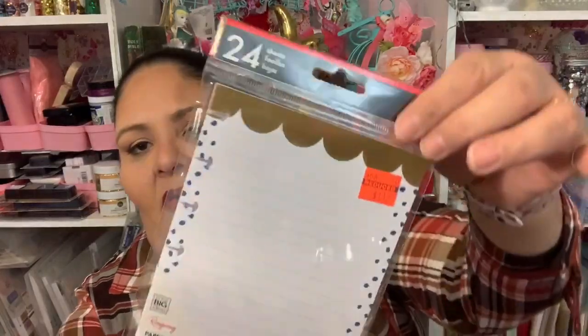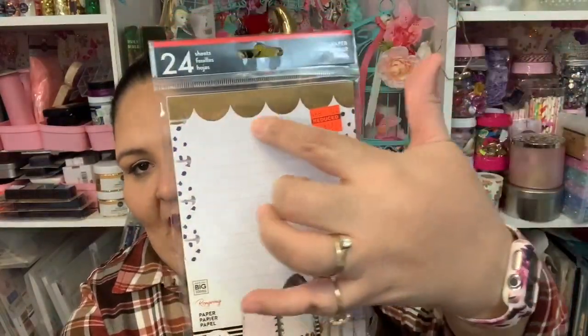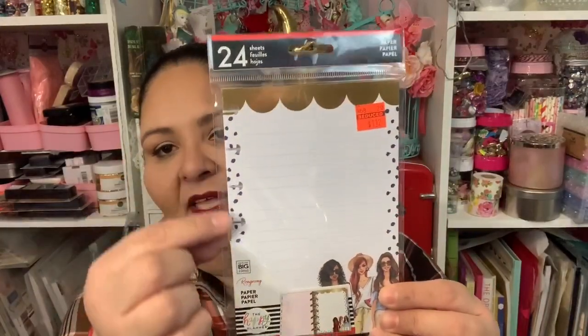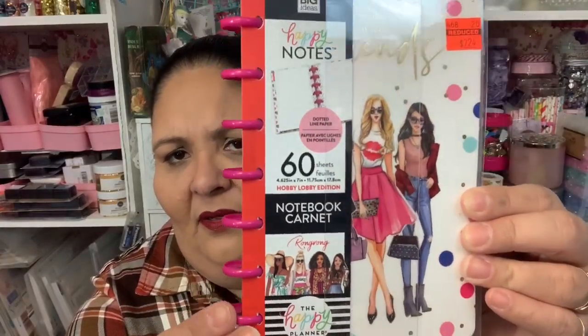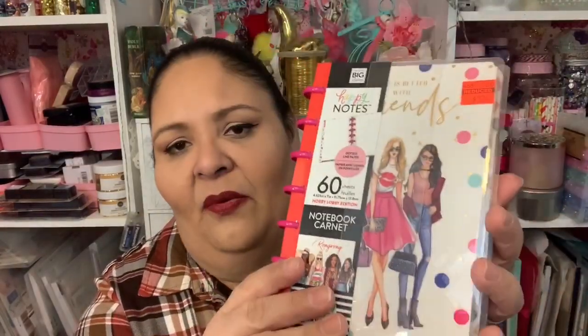And I got this sheet of papers for the Happy Notes, only $1.12. And I love that it has this scallop edge in gold, and then the polka dots in black on both sides of the pages, and the girls here at the bottom. Oh my god, it's so cute. So cute. And they only had one. I wanted more, but it's okay. I'm happy that I found that one. At least that one. And then I found this other one. I think I shared this one with you guys already, right? Happy Notes with the girls. Look how cute. And I'm going to open these, of course.